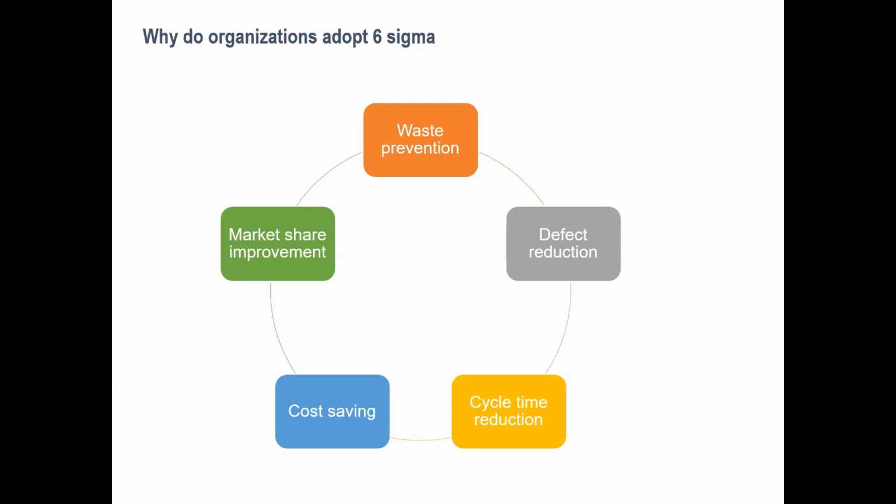If we look at it from the company point of view, companies use Six Sigma to enhance these points. Again, to reduce the defects and errors in the processes, to reduce the cycle time, and cycle time is the time to start and end one process, to reduce the cost, to enhance your market share, and to eliminate or prevent waste.